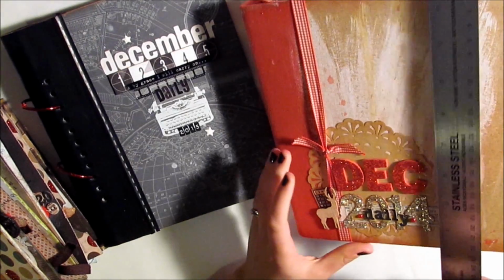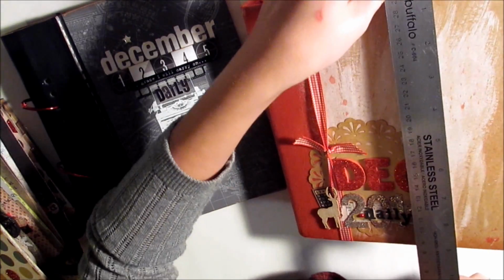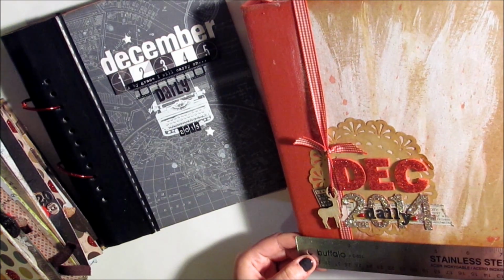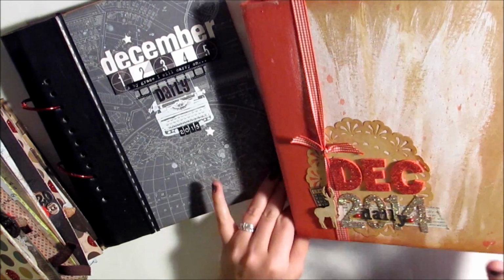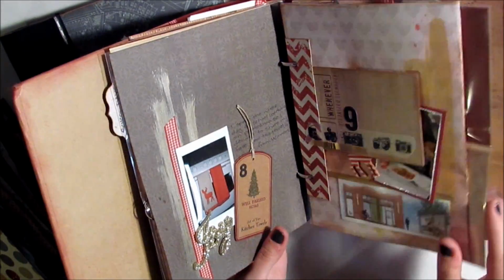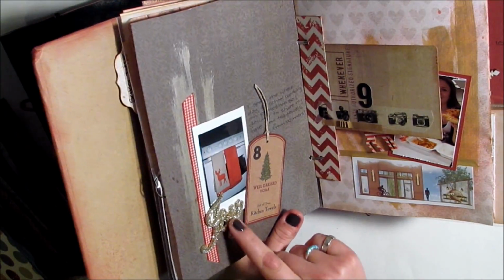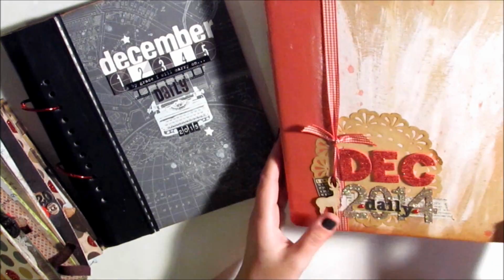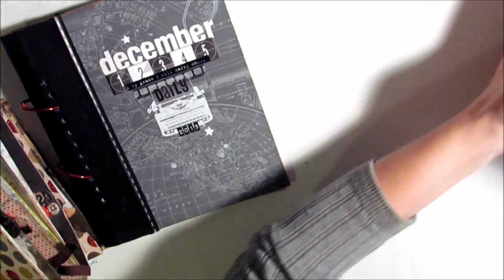So this is what it kind of looks like. It's very thick, you can see. This binder, the cover dimensions are 8 3/4 by about 8 1/4, so it's pretty big, and the pages inside are similar size, so they are quite big. And this one I did all from a stash kit that I made. I guess I bought a few new embellishments last year, but mainly this was from my stash. So that's a fun one.